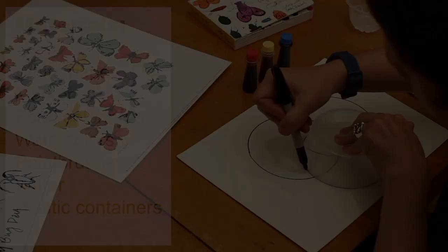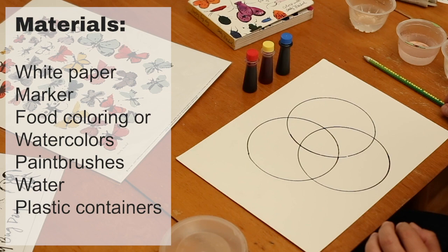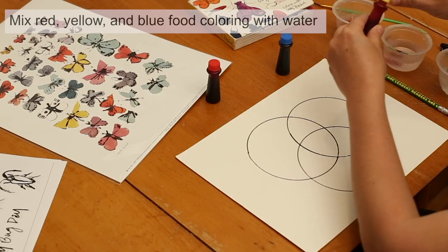For these activities, you will need blank paper, a marker, some liquid food coloring or watercolors, paint brushes, water, and plastic containers. To make a color wheel, you can trace the outline of an empty takeout container to make three overlapping circles. Mix red, yellow, and blue food coloring with water to create your three primary colors. Then color one of the large circles red, one yellow, and one blue.